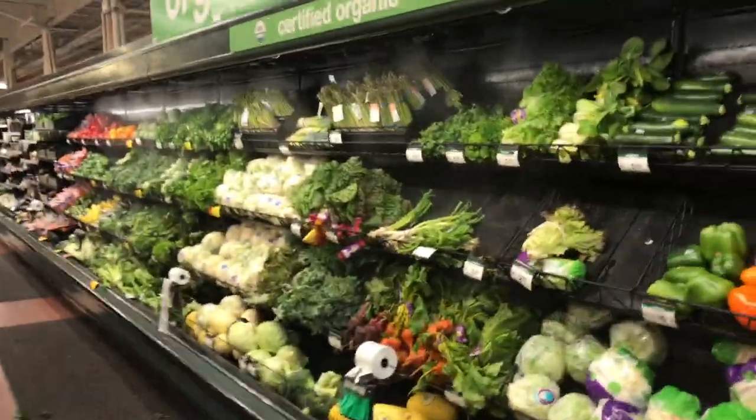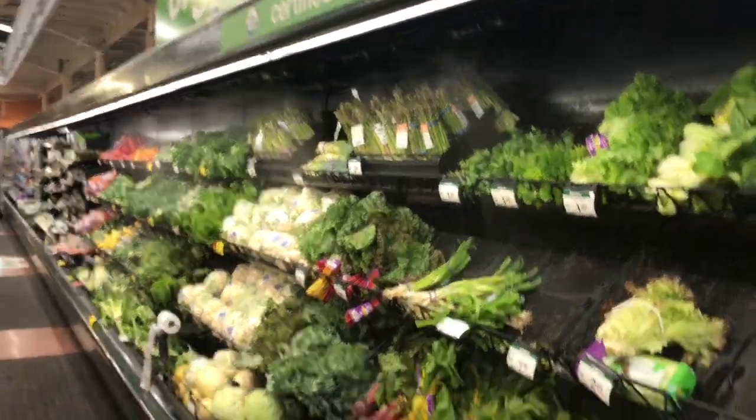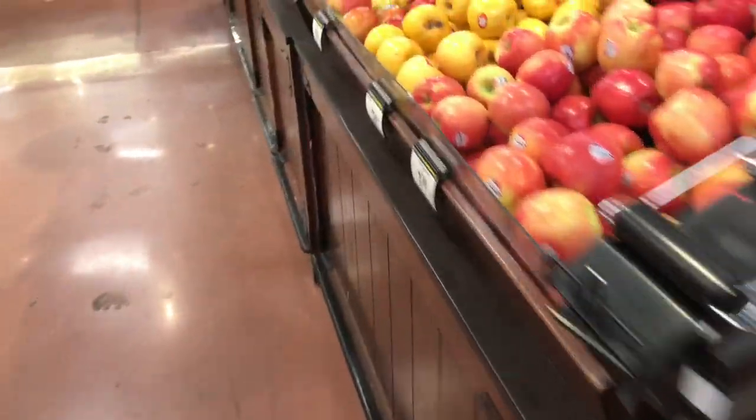Okay, spray that Roundup on your food. Yeah, Roundup. Give me that cancer. See that water coming out? That's, mm-mm. I don't know what that is, but that looked like Roundup to me. It just might be. Let's get some apples.